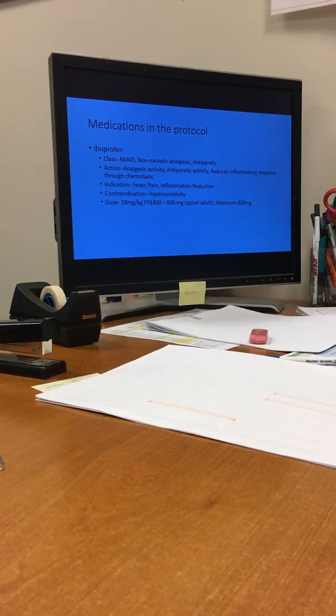Contraindications are allergy or hypersensitivity. The dosage is 10 milligrams per kilogram PO, which is 400 to 800 milligrams in a typical adult, with a maximum of 800 milligrams.